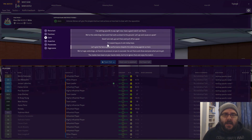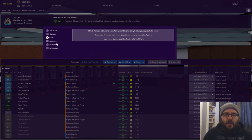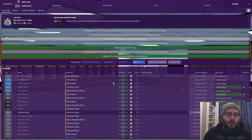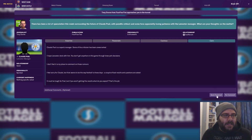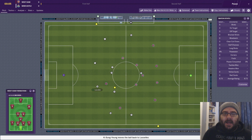I'm just going to say passionately, let's give the fans a good performance. Hopefully we can come out with 3 points, if not at least a point. A point against West Ham would be very good, especially as our away form is absolutely horrendous. Let's get into it then. Come on, boys. At least a point out of today's game.